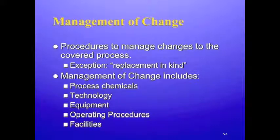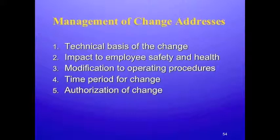Written procedures to manage changes, except for replacement in kind, to process chemicals, technology, equipment, and procedures, and changes to facilities that affect a covered process must be established and implemented. These written procedures must ensure that the following considerations are addressed prior to any change. First, the technical basis for the proposed change. Second, impact of the change on employee safety and health. Third, modifications to operating procedures. Fourth, necessary time period for the change. And fifth, authorization requirements for the proposed change.